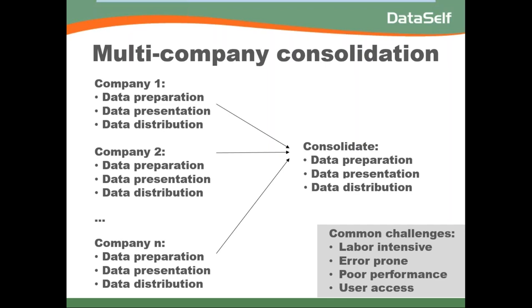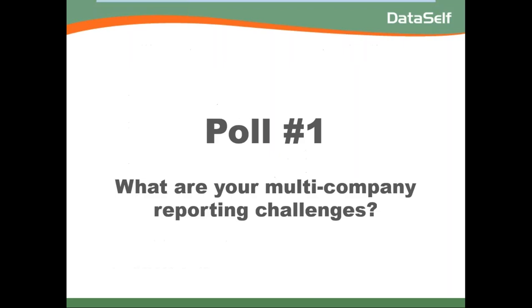The other thing is, if you have a lot of companies and or a lot of data, these reports can run very slowly, so poor performance. And finally, user access. Once the reports are ready, sometimes the only way to access the reports is by email. If people need to change the reports, it's almost impossible. And sometimes having access anytime, anywhere, using things like mobile devices is just not there. So these are some of the common challenges when it comes to multi-company reporting consolidation.